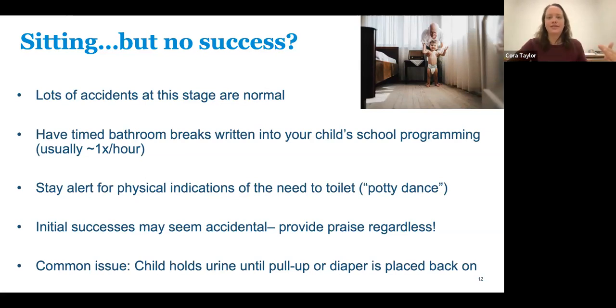So it's a very slow process of getting rid of the diaper kind of from the bottom up. I would recommend talking to your behavior specialist or another behaviorist who's working with your child if you're going to go down that route.